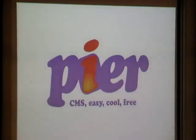Okay. So what I want to tell you is that Pier is a content management system. It is easy, in my opinion. Just give it 2 days, as if you would ask somebody to give Smalltalk 2 days. It's the same type of thing, and it is free.